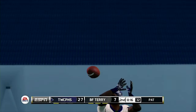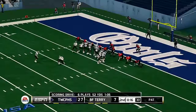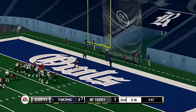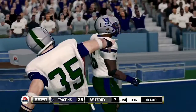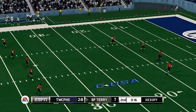Well, it's obvious the coach wanted to get him involved in the game plan. It looks like it was a pretty smart move, too. And he hits the PAT. And it looks like they're ready for the kickoff. He really got a hold of that kick.